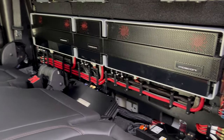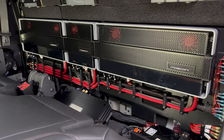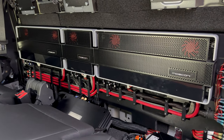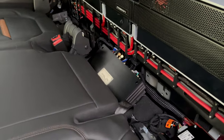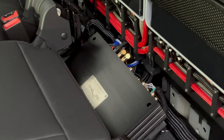Everything is 4 gauge from the distribution block, which I'll get to from the other side. It is 4 gauge to every single amp. They're fused per EMA standard, so they're 125 amp fuses currently. And then the Mac Daddy there, the Brax DSP, is fused with a 15 amp fuse.